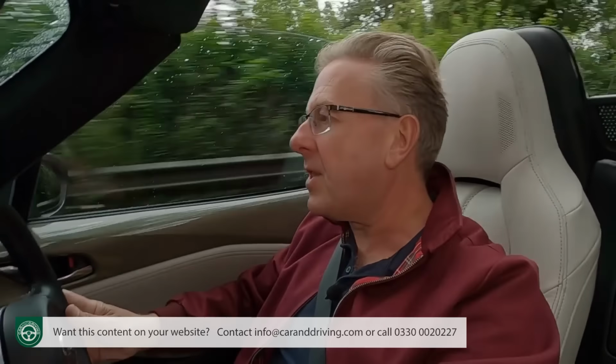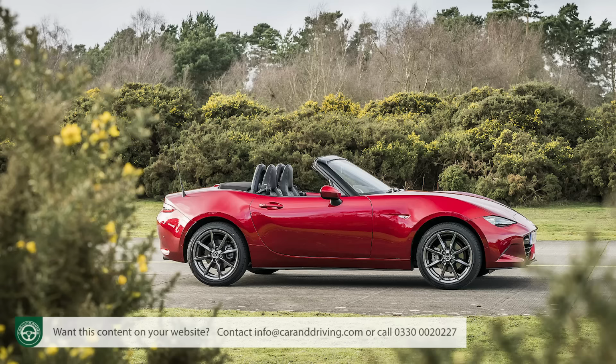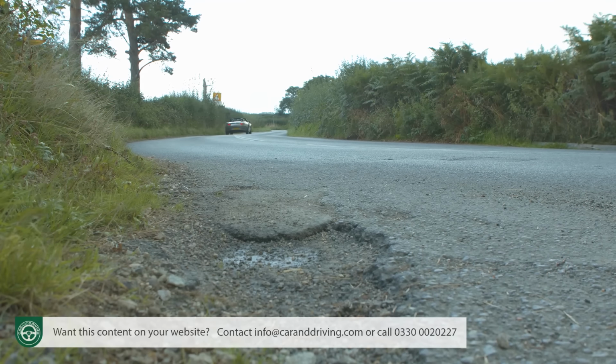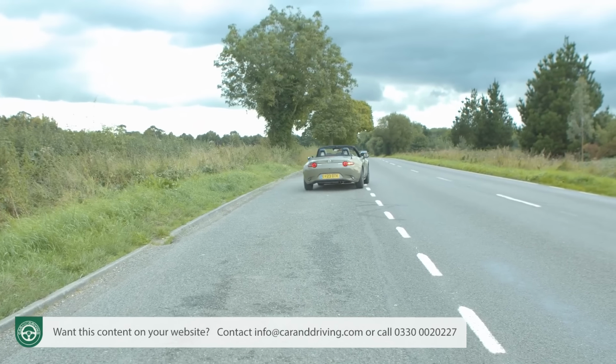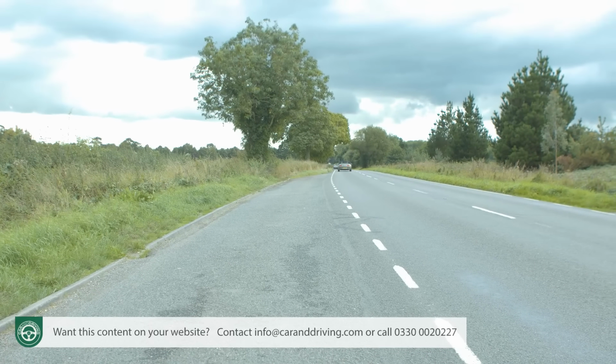Your starting point in the range, an eager little 1.5 litre power plant. That's exactly as it was back at this Mark IV model's original introduction. It develops 132 PS, not an awful lot, but thanks to the 100 kilogram weight reduction boasted by this Mark IV design, it's still enough to make this Mazda feel reasonably sprightly. 62 miles an hour from rest, occupying 8.3 seconds en route to 127 miles an hour.